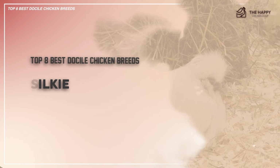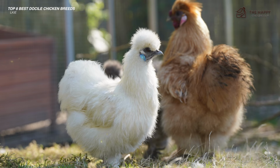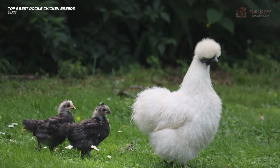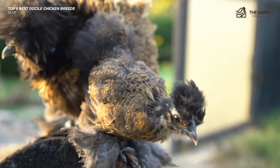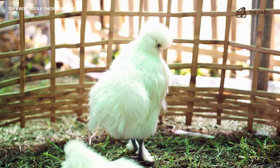Number 2. Silky. The Silky is an exotic and docile chicken breed that is very friendly and doesn't like to wander. They're also calm and quiet and don't like to scratch and peck. You wouldn't even hear this chicken crowing that much. Like bunnies, they can be picked up and cuddled. Silkies make good pets for people who keep their chickens indoors.